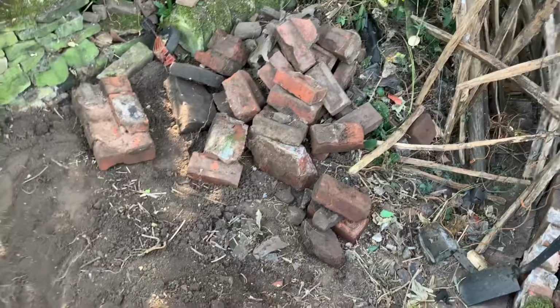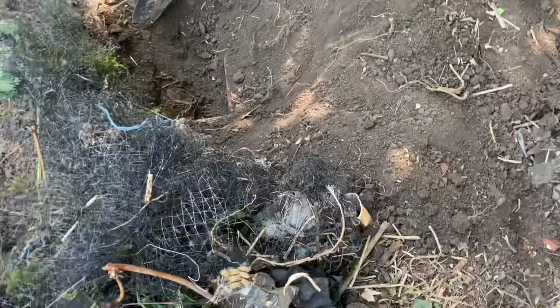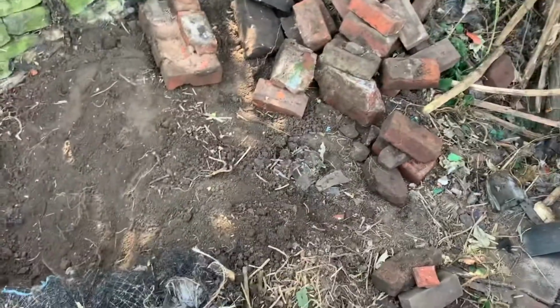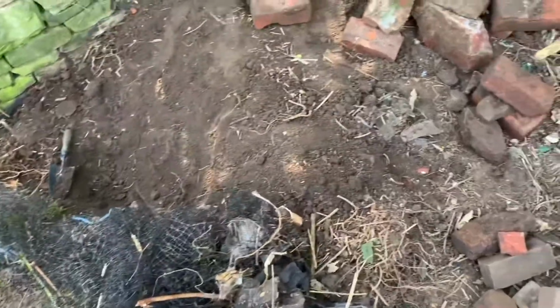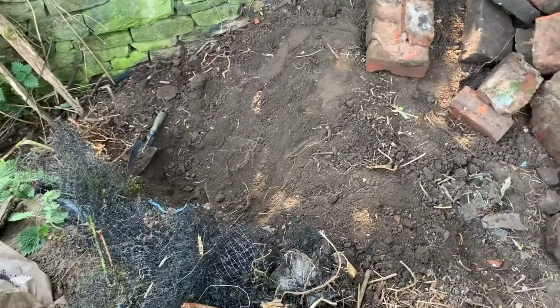Well, I'm hoping to get all this area cleared, but I'm absolutely shattered from digging all these bricks out, and there's absolutely loads more underneath them. It goes down at least another 2 layers, so it's going to be a tough old job. So I'm going to continue with this area tomorrow, and fingers crossed we can get a lot more of it done and the rest of it cleared. And hopefully, fingers crossed, I can move on to that area on Wednesday. But yeah, back tomorrow.